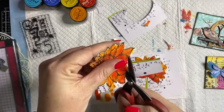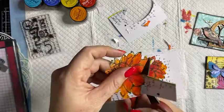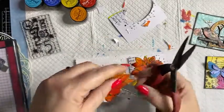And go up to this side. Now, fussy cutting is not my favourite sport, as most of you know, but this certainly pays off. It looks so very good.